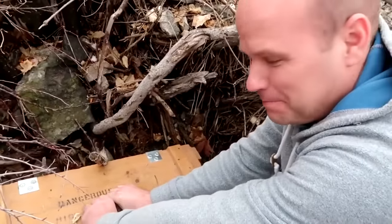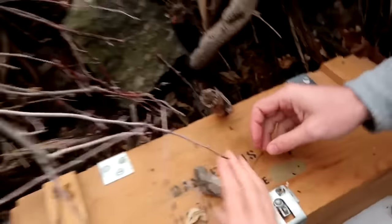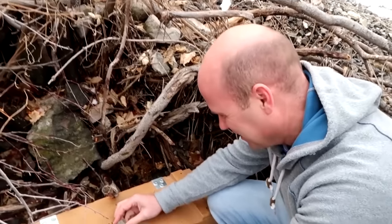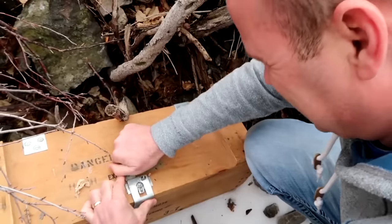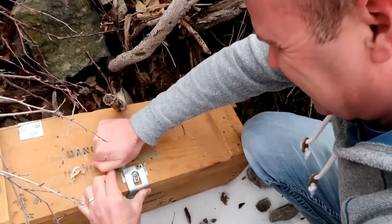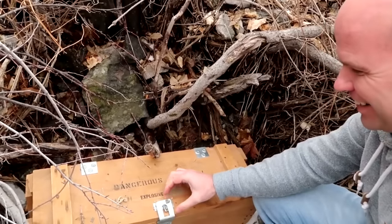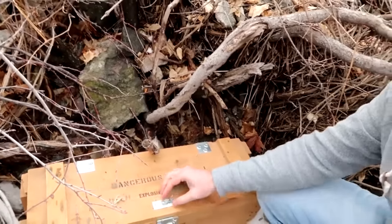Did you hear that pop? There's a rock. Careful. If this is dynamite. Oh, sorry. Yeah, don't make sparks. No sparks. I can't get it open. Did you get it? I got it. Guys, Dad got it. Come on. I got it.